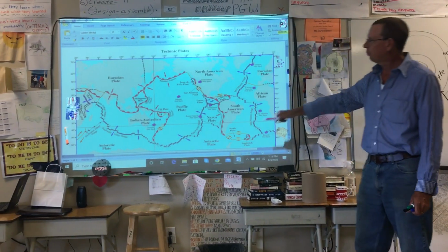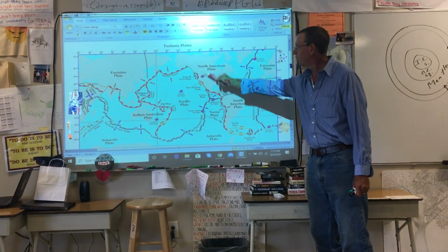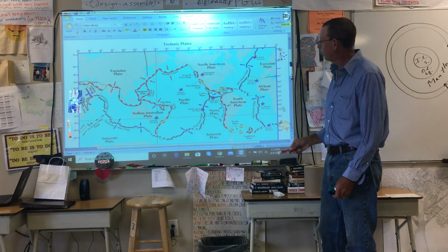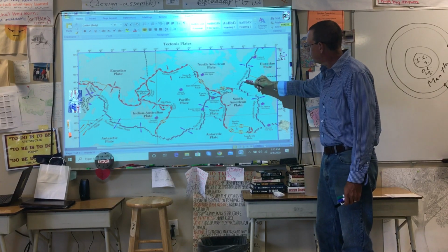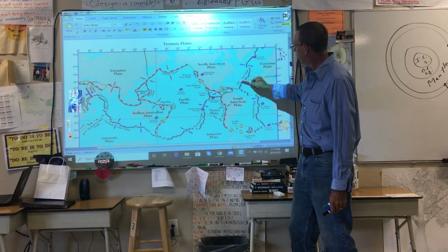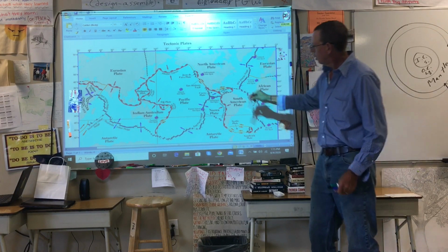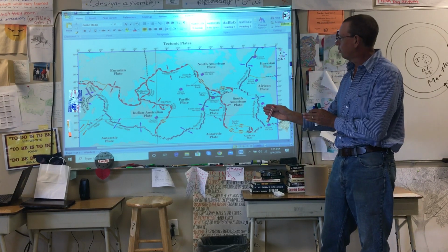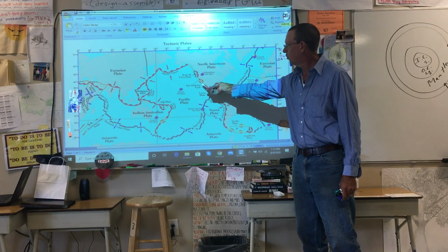These are the 13 main plates. You can recognize the United States here, or North America, Eurasia, Russia, South America. These lines right here are where the plates are broken up into different chunks. These plates here are moving apart. The red ones here are where they're moving together. And then there's transform boundaries where they move side by side, which is San Andreas Fault.